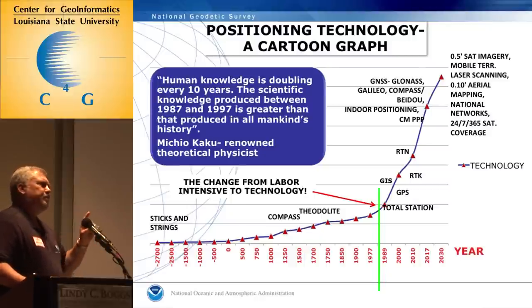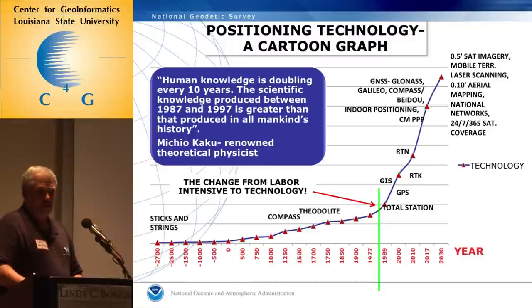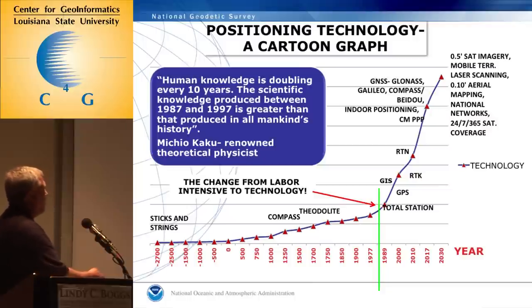The thing is, when you go to LSU or any other college and you take a technology course, when you graduate, you better be prepared to update yourself as you go, because what you learned in college is already pretty much out of date. Okay, so we're in this exponential curve.